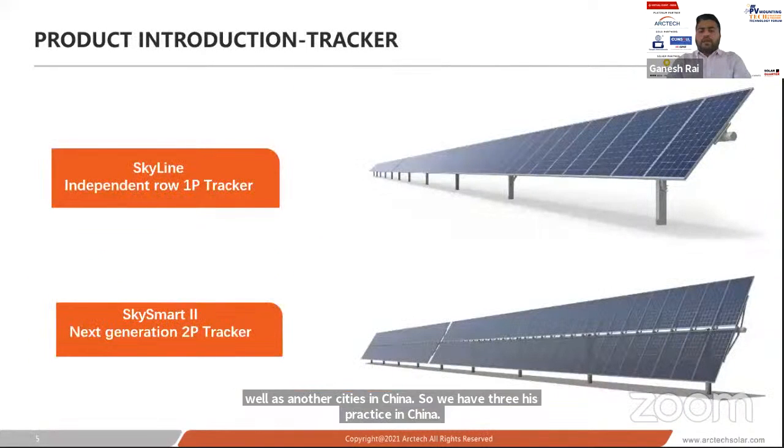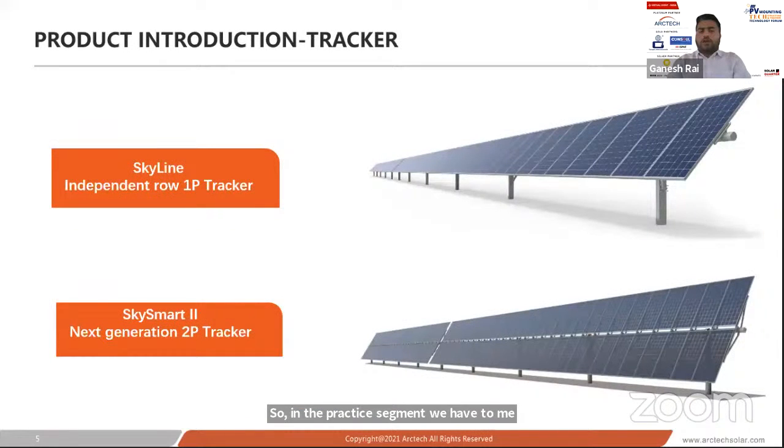So in the tracker segment, we have 2 main products. One is Skyline, which is a 1-piece solution. It's a fully independent solution. Another is Sky Smart 2, that is a 2-piece solution. And recently our R&D is also working on the Skyline 2 model, that is the advanced version of Skyline 1. In the coming days, we will launch that product as well. That product is also the next generation of our 1P tracker. Here we have multiple slewing drive system, so that will give us more strengthening in the tracker design.